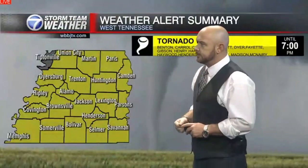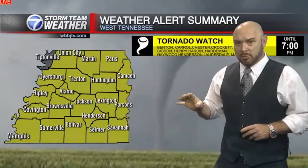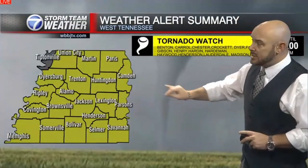The only county not is Lake County at this point. But all right, so everyone is under this tornado watch that's out till 7 p.m. as these storms do move through. I think they're probably out of our viewing area by 5 o'clock, maybe 6. But this could continue to be an issue.